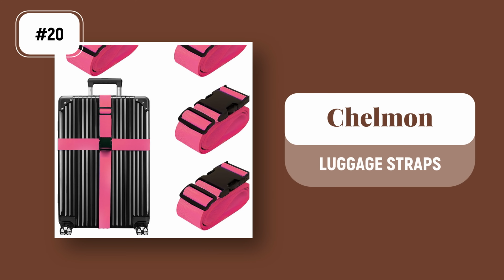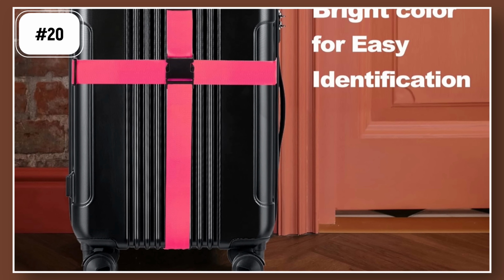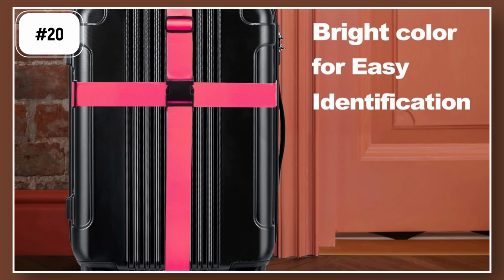Another travel must have for me is this luggage strap. So I have all black luggage. I feel like you can understand that. That's because black is one of my colors. So this is a pink luggage strap to make sure I know which luggage is mine versus someone else's when it's coming down the carousel or something like that.